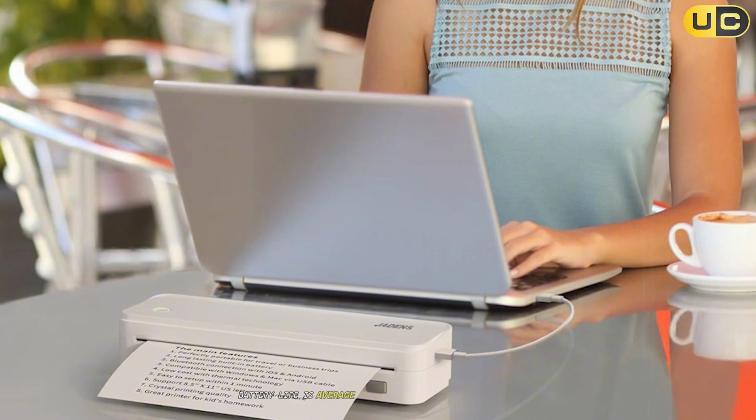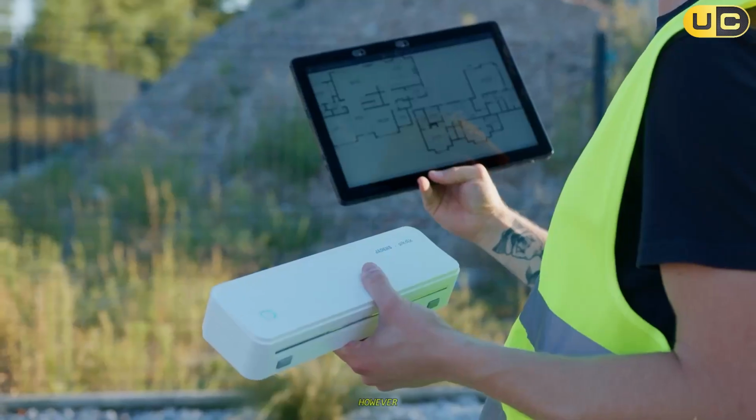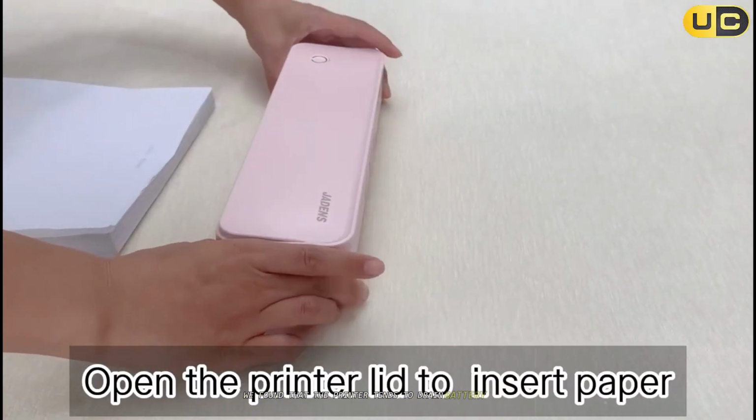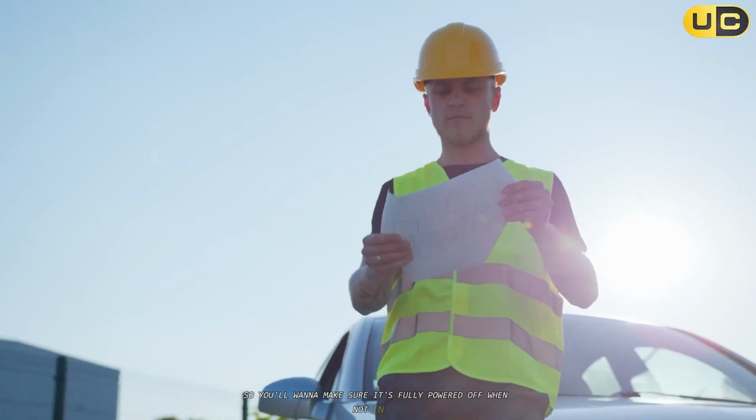Battery life is average, lasting for about 120 pages on a full charge. However, we found that the printer tends to drain battery even when not in use, so you'll want to make sure it's fully powered off when not in use.